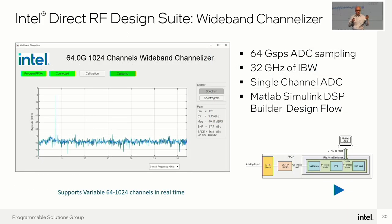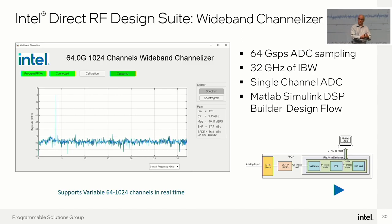So just a note on the wideband channelizer. It looks like a spectrum analyzer. Here we have a single channel on our A to D, a 64 gigasample A to D. We're actually consuming the full bandwidth continuously in the FPGA.